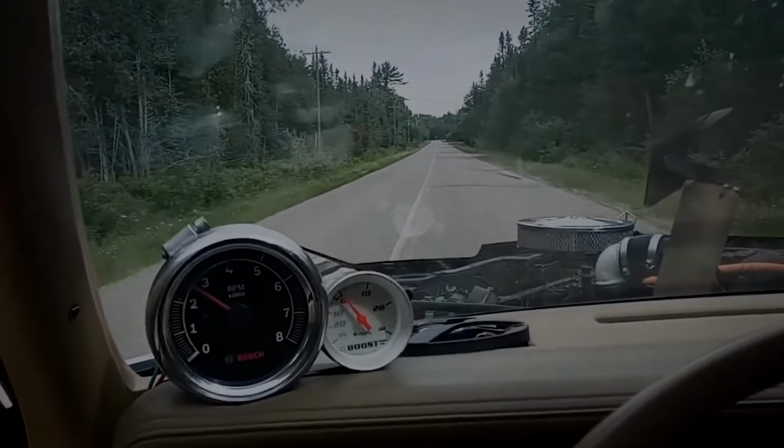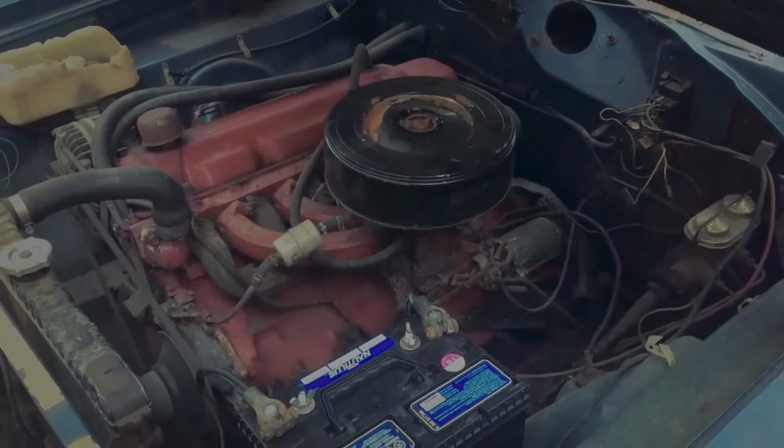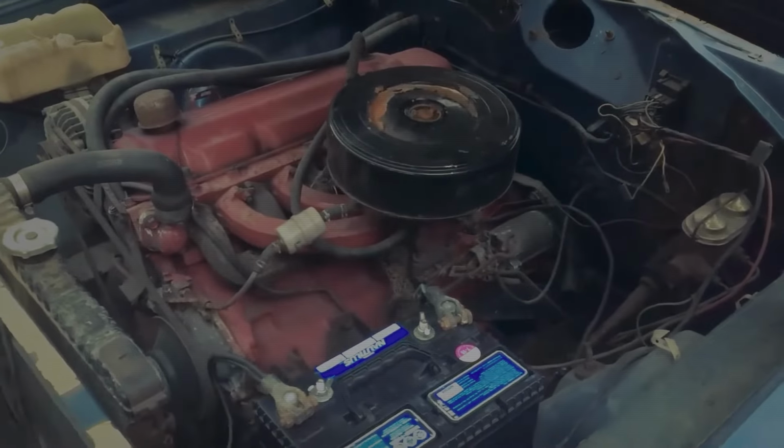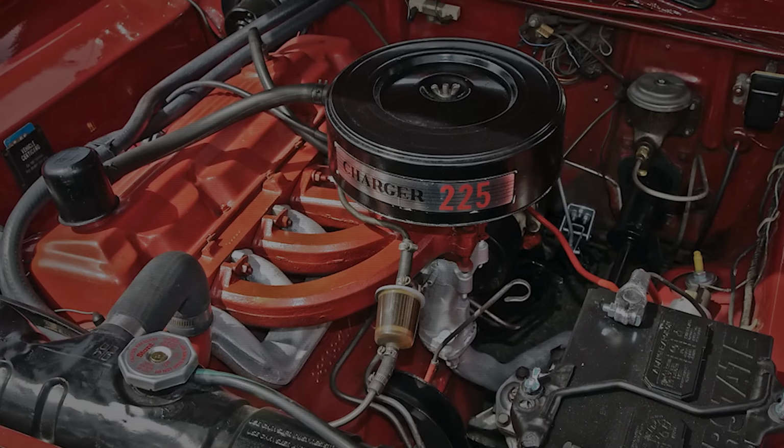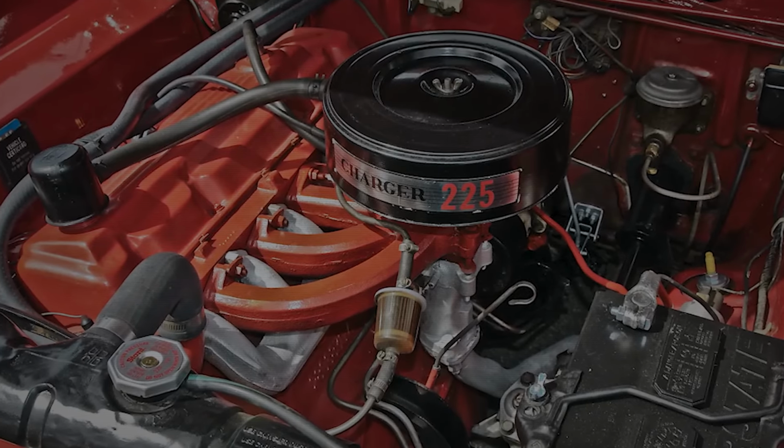Young buyers wanted quarter-mile times and tire smoke. The Slant Six just hummed. The muscle car era had created a generation that measured automotive worth in horsepower per dollar, and by that metric, the Slant Six was worthless.